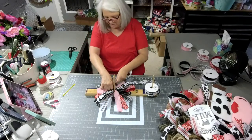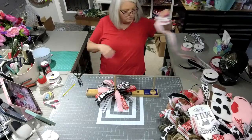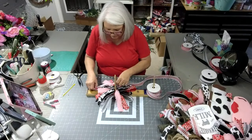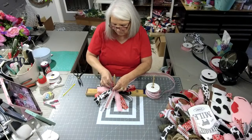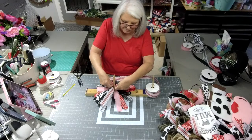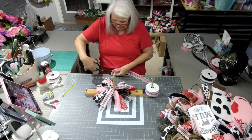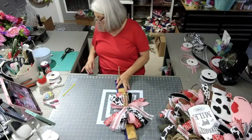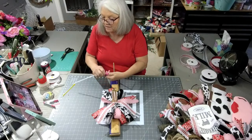I already got one going that way. And let's put our little red one right in the middle again. About a 3-inch. I like a big center loop unless it's just on the grapevine and I like a small one. I got two more pipe cleaners. Twist them together.